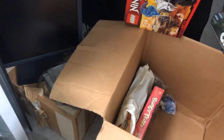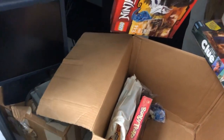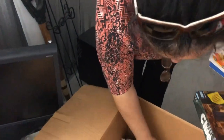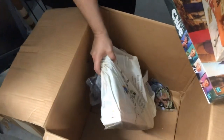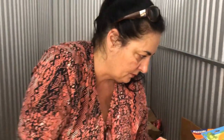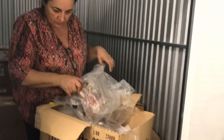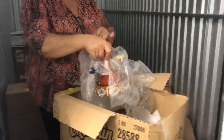Life. That's Lego. No? Yeah, that's a Lego one. Oh, it's been opened. No, it's all in there. Booby trap. That's an old one. Some McDonald's toys. And a battle ball. Alright, all games. More toys, more fun. I don't know what's here.